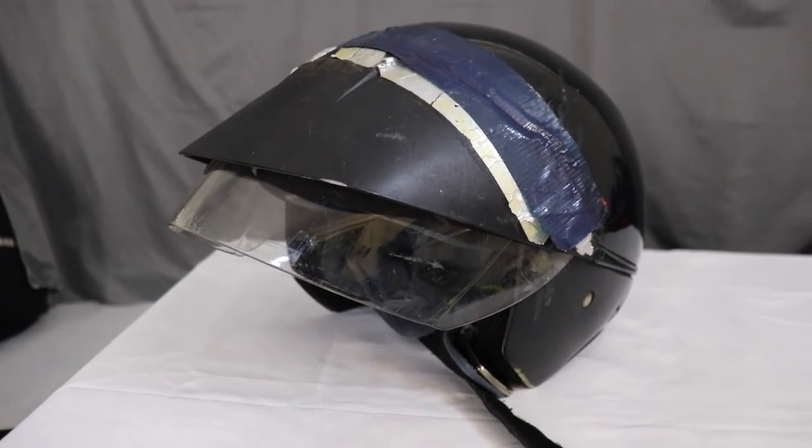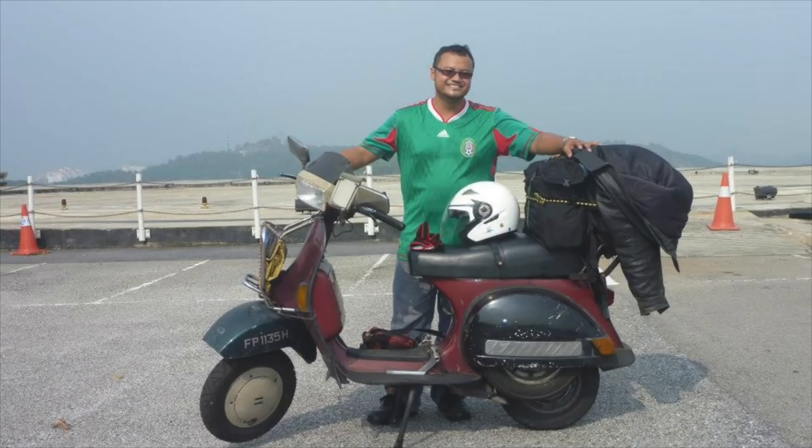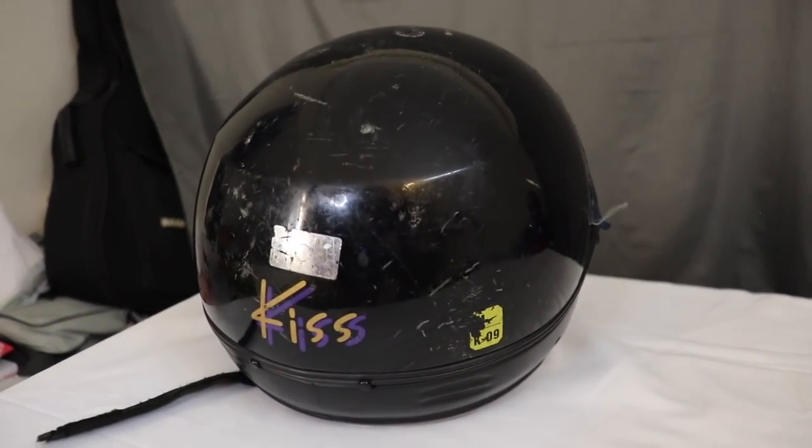Alright, so guys, we start with Zah's old helmet, the Kiss. And this is really well used and abused. Zah, I want to ask you first thing, how long have you had this helmet? I passed my license in 2005. I think somewhere in 2010, I bought this helmet.